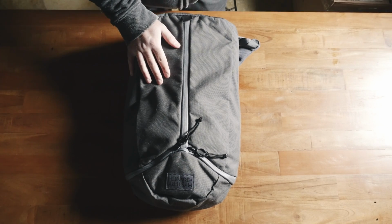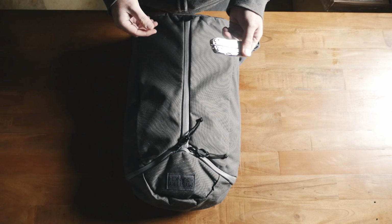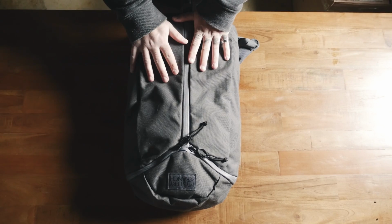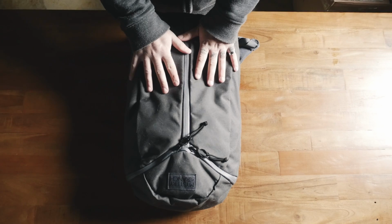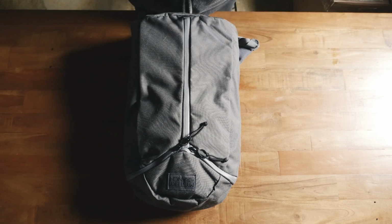I do have one of these. I think this is what EDC guys have. My wife bought it for me. I don't even know what it is. This is the Mystery Ranch Urban Assault 21. It's one of their most popular bags these days. There's a 24 liter version and a 21 liter version. This is the 21 liter version. Let's get into it.